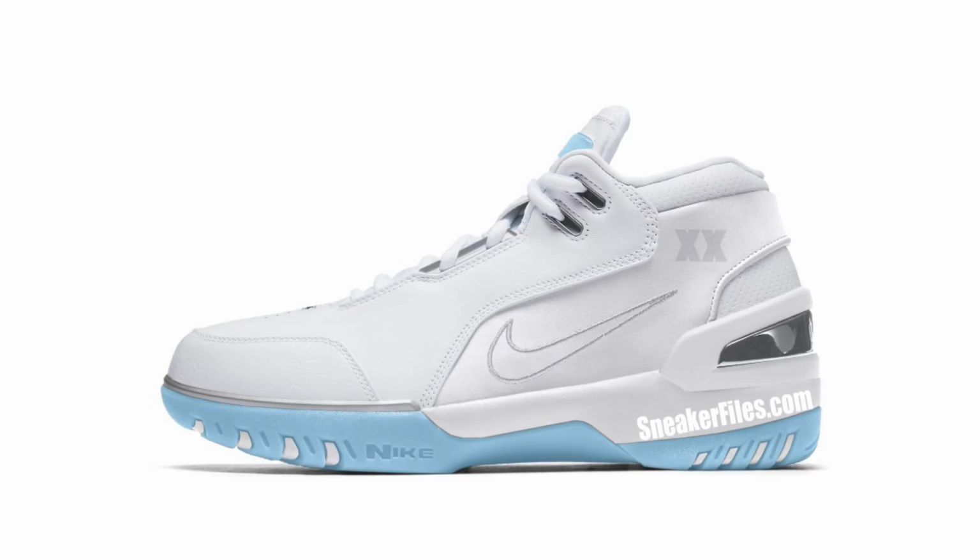I'm not 100% positive on this, but I believe this pair will celebrate the 20th anniversary of LeBron's signature line. Now, the Air Zoom Generation first released in 2003, so they could be celebrating the 20th anniversary a little bit early, but with all the delays going on, again, I wouldn't be surprised if this shoe officially launched in 2023. Now, the image you're looking at is an accurate mock-up of what's releasing.